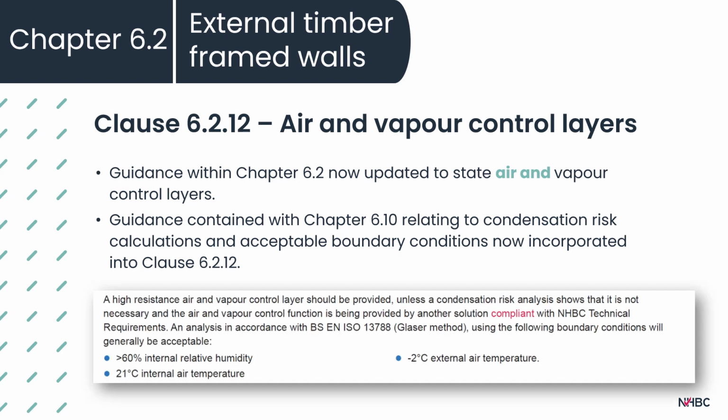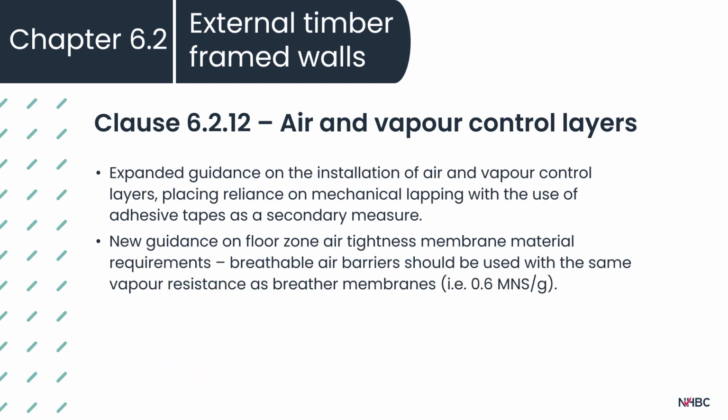A high resistance air and vapor control layer should be provided unless risk analysis shows it is not necessary and can be provided by another solution compliant with the NHBC technical requirements. In Clause 6.2.12, guidance on the installation of air and vapor control layers has been expanded.